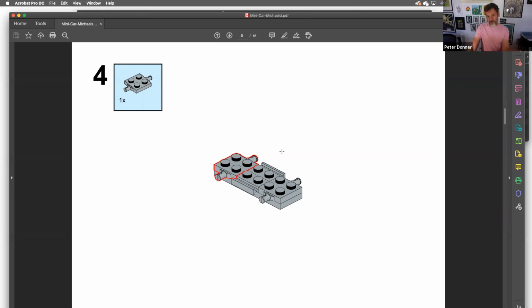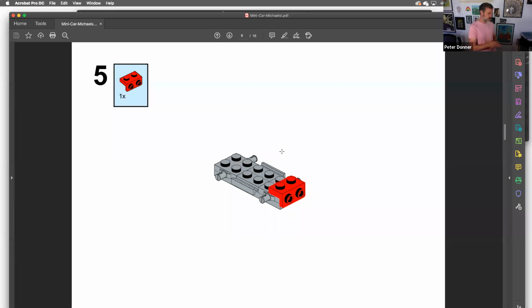So step 4 is very similar to step 2. We're adding a 2x2 with axle, and those are going to be really important. And as I go on to step 5, you're going to see that in step 5, I don't add the wheels. I'm not adding the wheels yet because this is pro tip number 2. You want to keep a flat base. That way you're not pushing and having gravity pop pieces off as you're pressing down.